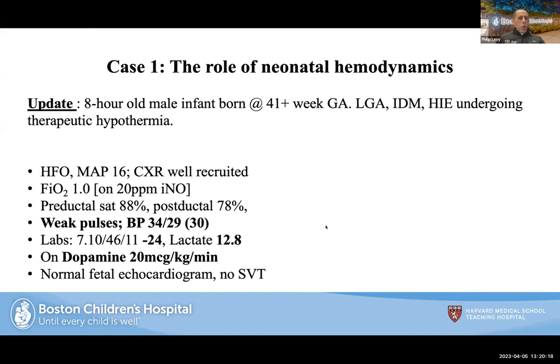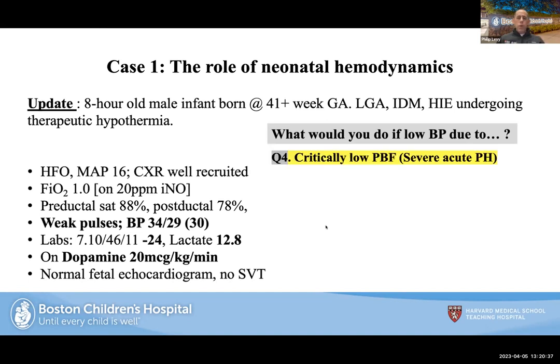The labs show worsening metabolic acidosis, a high lactate. This is not my center, but another center started the baby on dopamine and titrated all the way up to 20 mics. You knew you had a normal fetal echo. So what would you do specifically if the blood pressure was due to just critically low pulmonary blood flow?